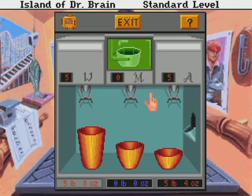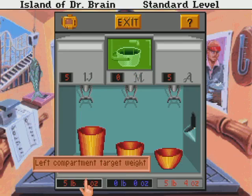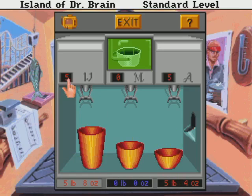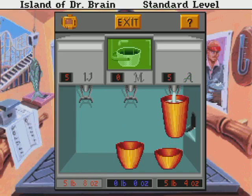Alright, so we don't need mercury anymore. The middle section is done, right? Alright, so both need about 5 lb 8 oz. Alright, so water is heavier than alcohol. Let's give it a gallon of alcohol then. See what that does. Too much, alright.